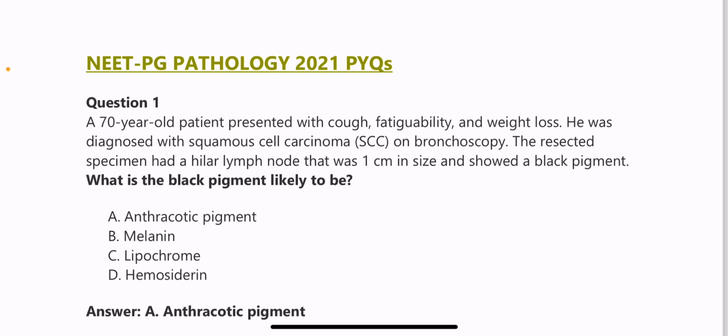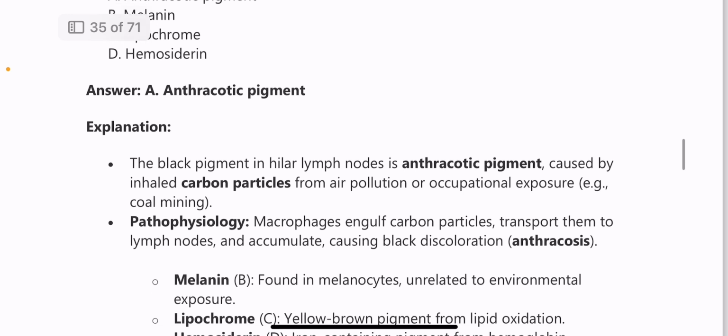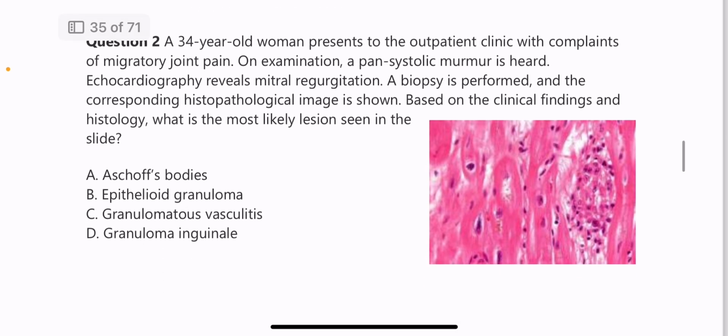This black pigment is the anthracotic pigment, which is caused by carbon particles from air pollution. It is seen in a condition called anthracosis, because macrophages engulf the carbon particles and transport them to the lymph nodes and accumulate, causing blackish discoloration. I forgot to keep an image here, but please go through pictures of anthracotic pigment, how it looks. Next question.